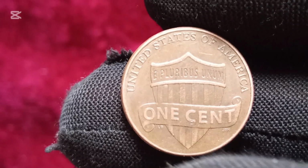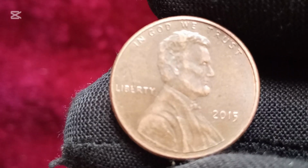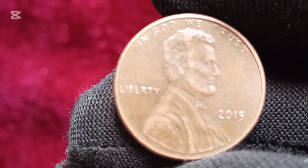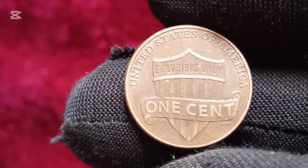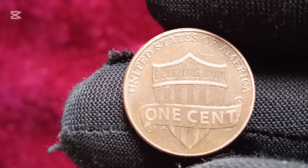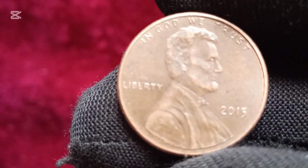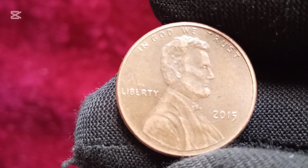Before we get into the specifics of the 2015 version, let's take a quick look at the history of the Lincoln penny. The Lincoln penny, as many of you know, is one of the most iconic coins in U.S. numismatics. First issued in 1909 to commemorate the 100th anniversary of Abraham Lincoln's birth, it featured a portrait of the 16th President of the United States, which has remained on the obverse ever since. However, the reverse design has gone through multiple changes over the years, from the wheat ears that were used until 1958 to the Lincoln Memorial, which graced the reverse of the penny from 1959 to 2008.